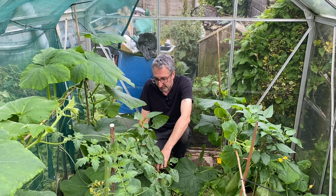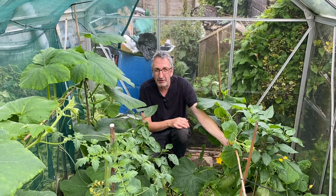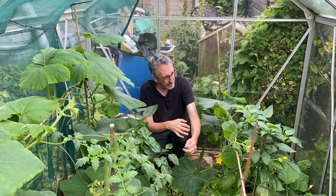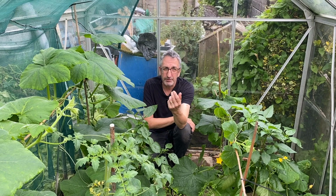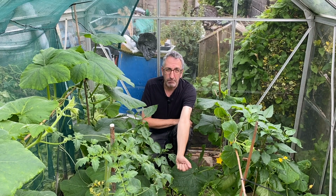There's about 5 on that one. I think there's the same on this one as well. And they come along nicely. If you like green ones, I suppose it's fine. I could take those off, and it would mean more would grow. But I think 5's enough. There's a couple more flowers coming.